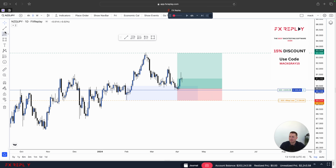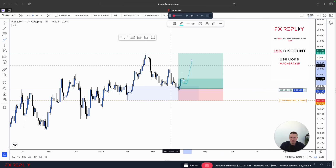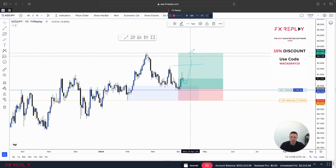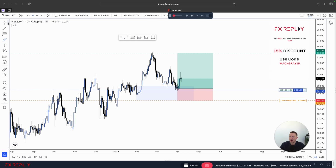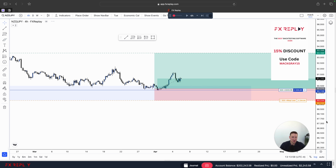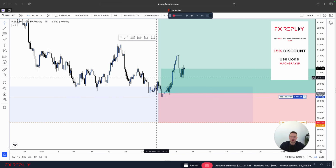I hope that, let me just go over here to the brush tool. I hope that we mitigate this imbalance and then we start to push up. We have this liquidity pool, then we have this liquidity pool as well. That would be ideal, especially looking at the 4-hour time frame and kind of how we respected this imbalance or this support or breaker block, whatever you want to call it.